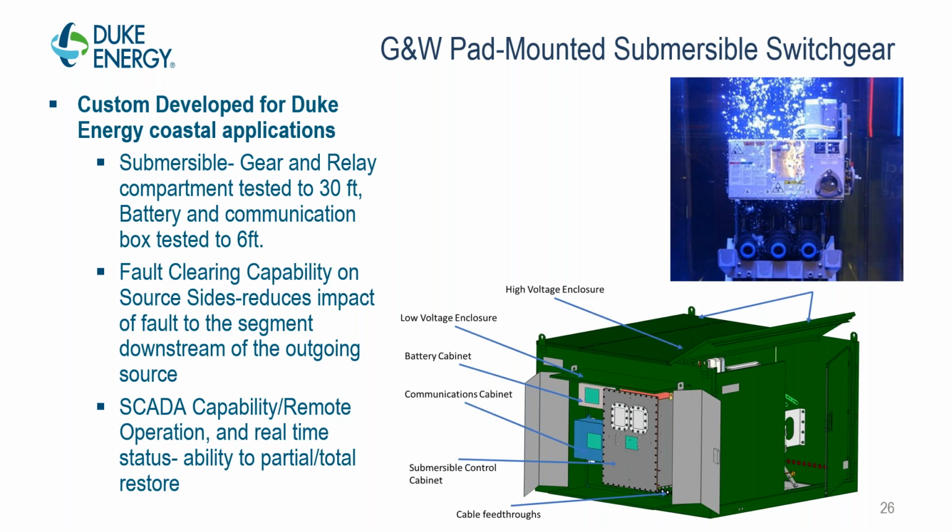It doesn't communicate. It doesn't automatically do anything. So when the power goes out on Bald Head Island, we're putting somebody in a boat to go over there and start the restoration process. These new switchgear we're installing will be able to do a lot of those steps automatically. But of course, what's unique about Bald Head Island is you are very vulnerable. You have huge amounts of salt contamination, exposure to flooding, storm surge, all of those different elements.